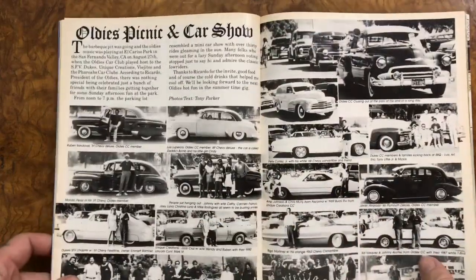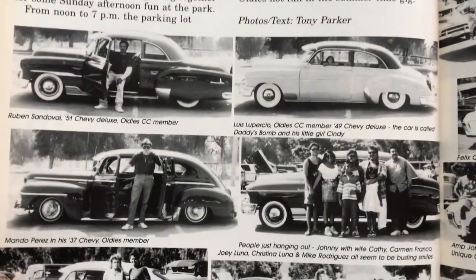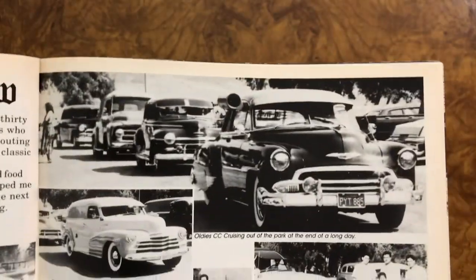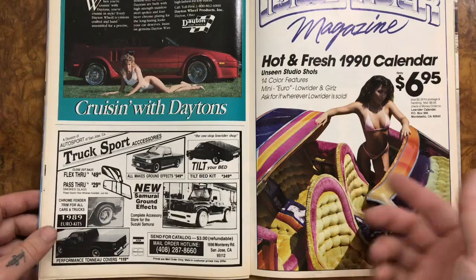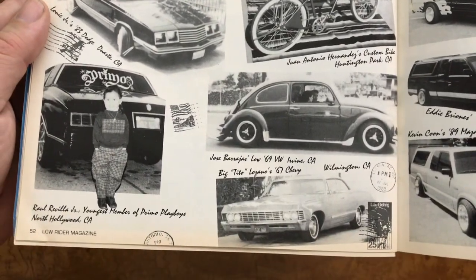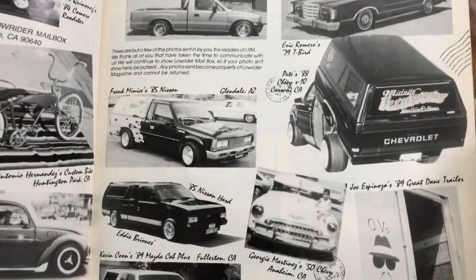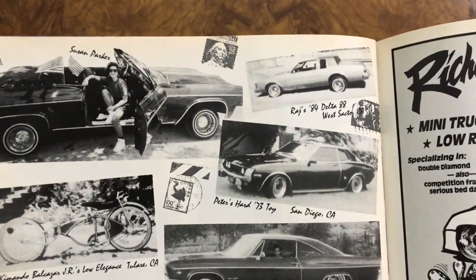Nice Lincoln. All this picnic and car show. Nice Chevys. Nice hubcaps. Nice panel. Show race Hollywood Lowrider. The mailbox. Let's see what we have there. Monte on 3. Nice T-bird. A Celica.